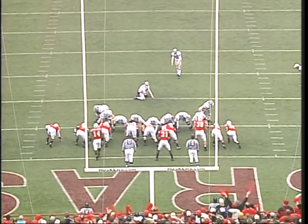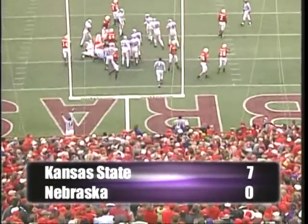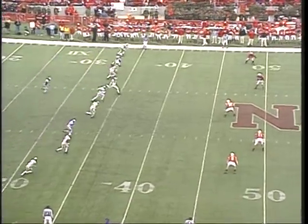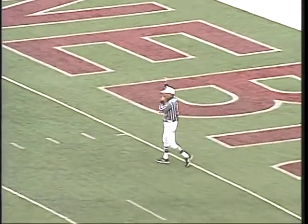Dylan Meyer will be the holder for Kansas State. Good placement. Kick on the way by Joe Ream is up. Yes, it's good. 7-0 Wildcats. 1:35 in the first. A 5-play, 74-yard K-State drive, and the kick is away, and it is hammered and over the head of Davis by Joe Ream.